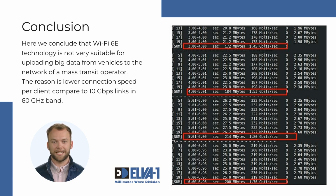Yes, Wi-Fi 6E connection speed per client is faster than previous versions of Wi-Fi protocols, but still too low compared to 10 gigabits per second links in the 60 GHz band available from ELVA 1 company for data offloading. Our test was simple and straightforward. You can repeat it in your company to make sure of our conclusions.